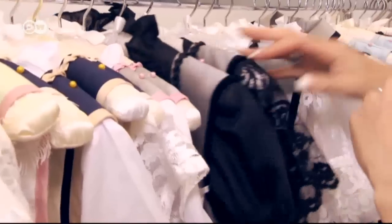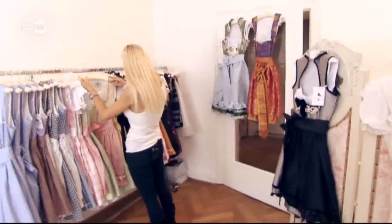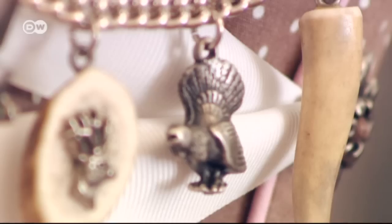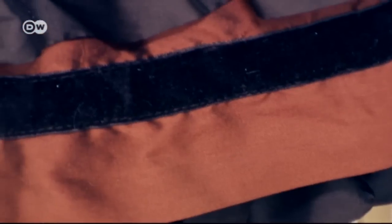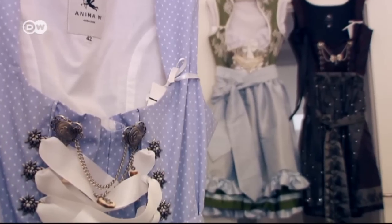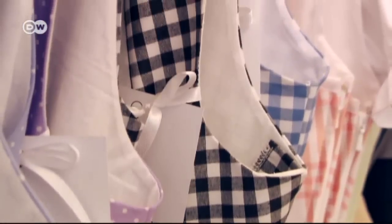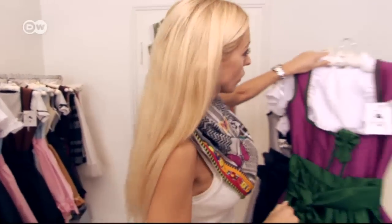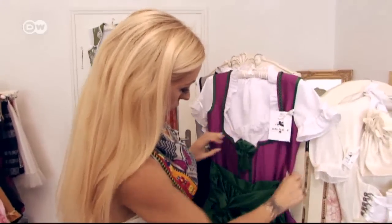Munich-based fashion designer Anja Württemberger has been making dirndls for 7 years. Her creations cost between 400 and 1,600 euros. There are 26 dirndls in her current collection. Württemberger has a pretty good idea what will be on show at this year's Oktoberfest.